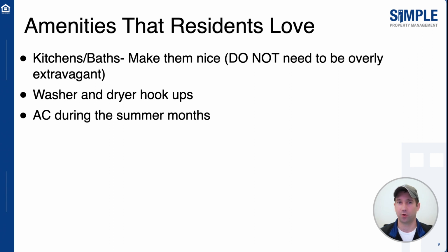And then also, I know we're coming into the winter, but air conditioning, central air in the spring and summertime is huge. People aren't thinking about it right now, but I would keep it in the back of your mind as you're budgeting for amenities that you want to add. Maybe air conditioning is something you want to add, depending on, of course, the unit makeup.